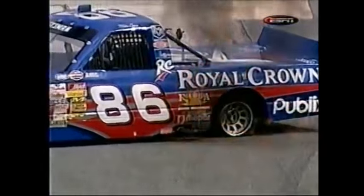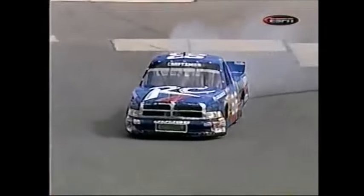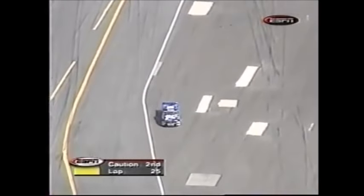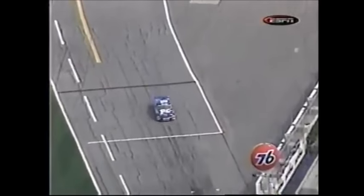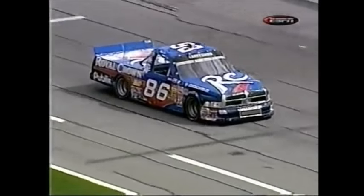And now we've got some flames coming out of the pipes. And yes, there is the left rear. That's what caused the spin. I think the left front probably went flat from the spin, but the left rear, I'm sure, caused the spin. So Mike gets a break by being right at pit in and does not hit the wall. So the crew will be able to put 2 fresh ones on.